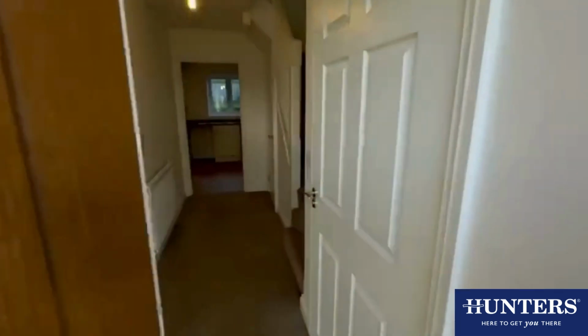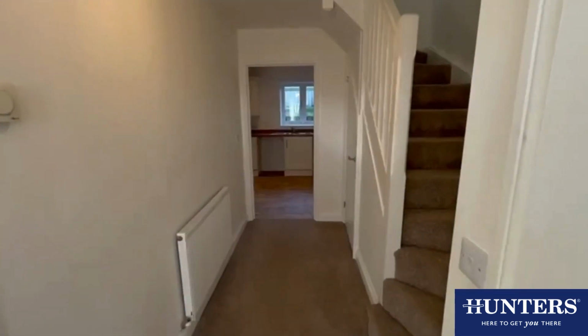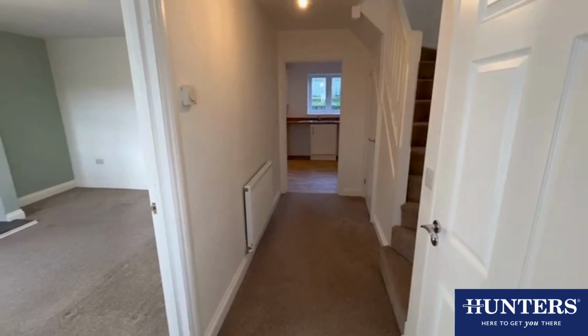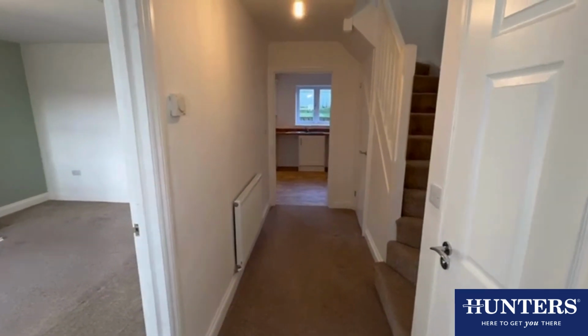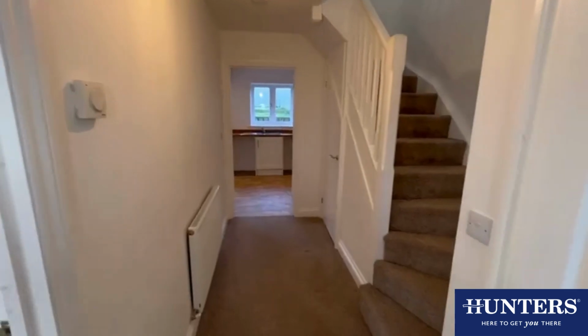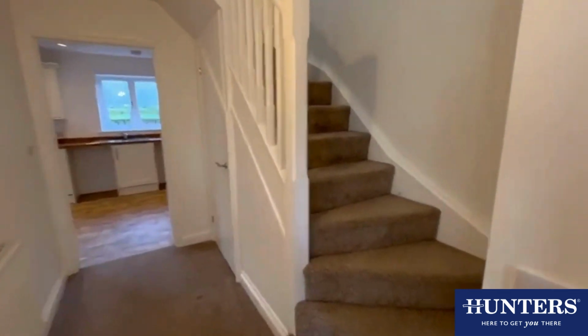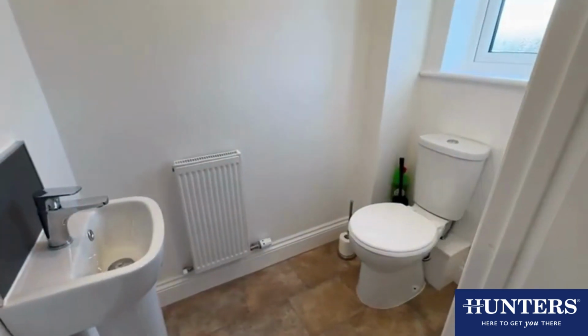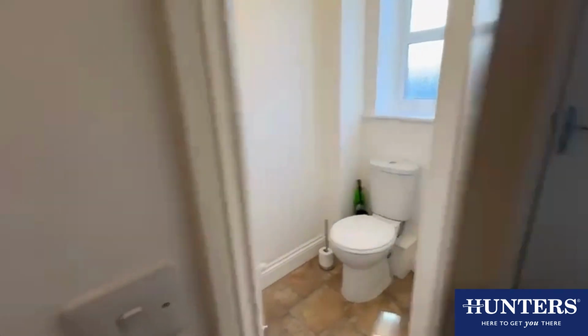Now we've got a nice composite door which takes us into the interior. So you walk into the hallway, and in the hallway you get access to the living room, kitchen, stairs rising to the first floor and a little ground floor cloak. In fact, I'll show you that now. So you've got a wash hand basin and a WC, really handy.